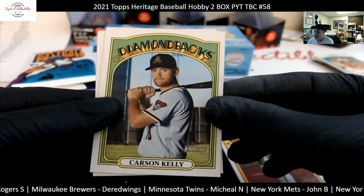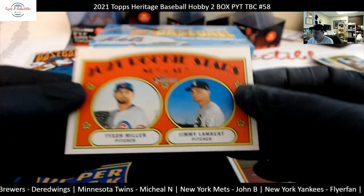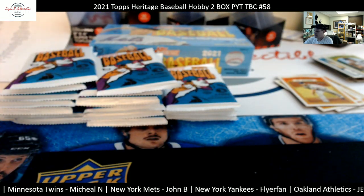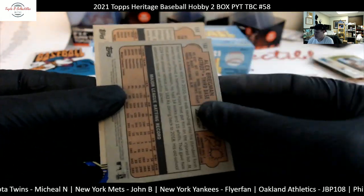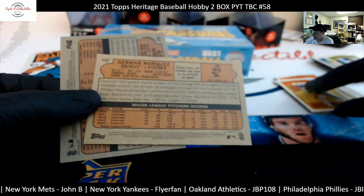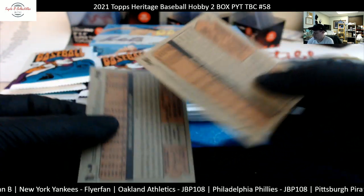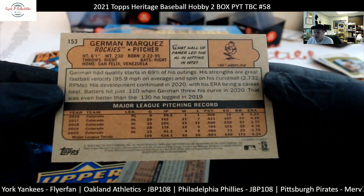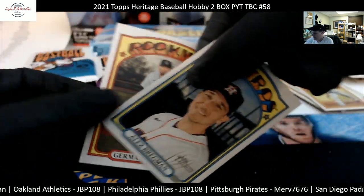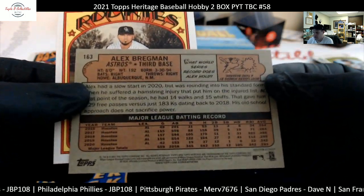McNeil. Anderson. Turner. Clayton Kershaw. German Marquez, Rockies, rookie, and your hits right there behind us. It was four packs then, Kelly, and we got another randomization between Miller, Cubs, and the White Sox. And our hit is Alex Bregman, and it is a different, wait a minute, or is this the hit? Oh, no, it's this dude.